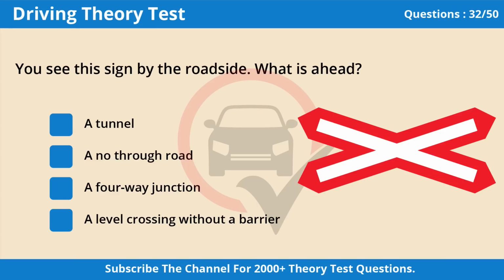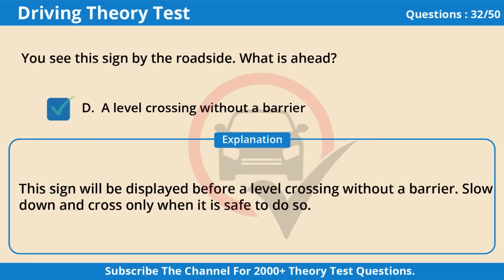Question 32. You see this sign by the roadside. What is ahead? D. A level crossing without a barrier. This sign will be displayed before a level crossing without a barrier. Slow down and cross only when it is safe to do so.